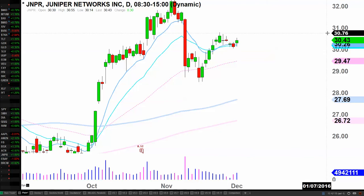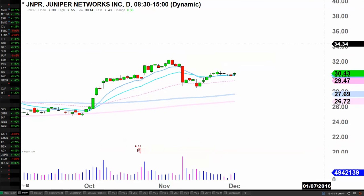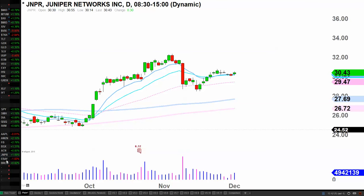Next level resistance is about 30.76, and if we can clear that, we can probably get to about 32.20 there. And I think 35.36 is also doable.